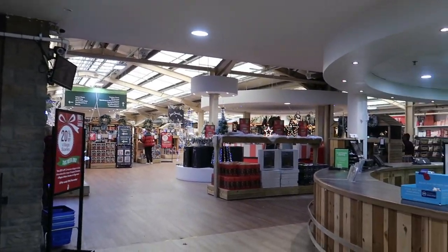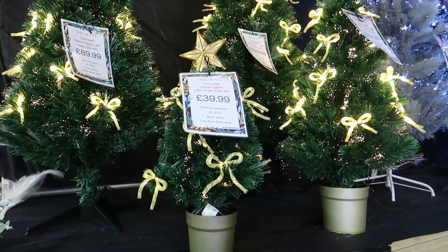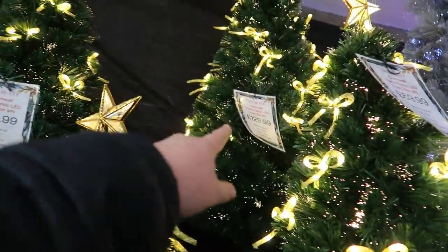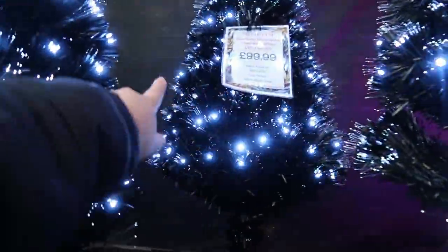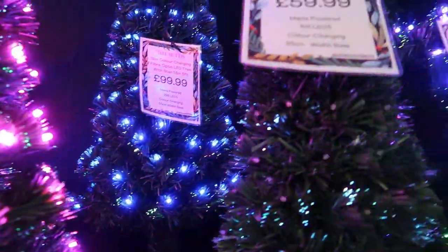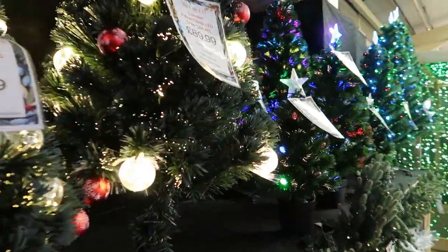Right then, let's move on into the Christmas wonderland. Wow, got some Christmas trees on offer here, haven't we, Mum? Look at these. £39.99. That's a lot, innit? Yeah, £89, wow. £129 that one. £99, £69, £129, £99, £79, £99. Yeah, they're very expensive, these. Really expensive, but they look good. Very expensive though, aren't they, Mum?